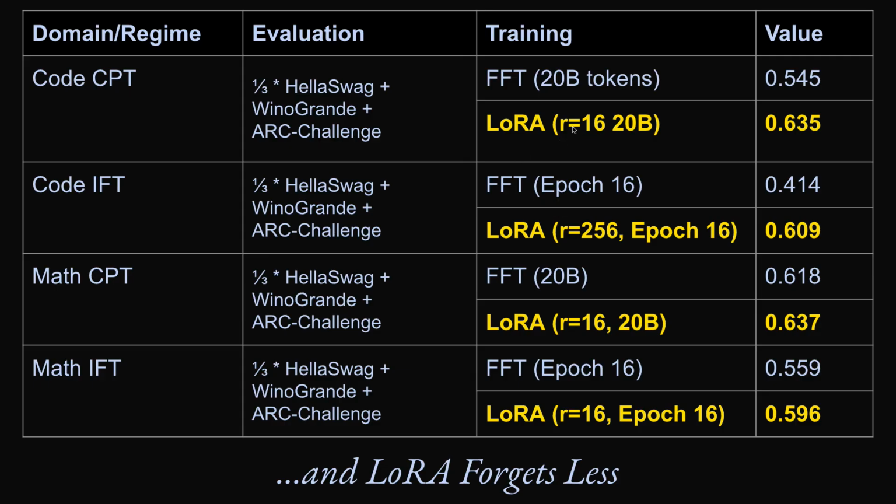So we'll see here that I've highlighted that this is an R rank of 16. This is an R of 256, this is of 16, and this is of 16. So my understanding is that when you're tuning fewer parameters, which is what you're doing when you have a lower rank, you're changing less of the base model, so it's going to remember more of the source domain. So that was my understanding of why R equals 16 does better than R equals 256 for some of these benchmarks. But in each case, LoRA beats full fine-tuning. So the main thing is that LoRA forgets less.